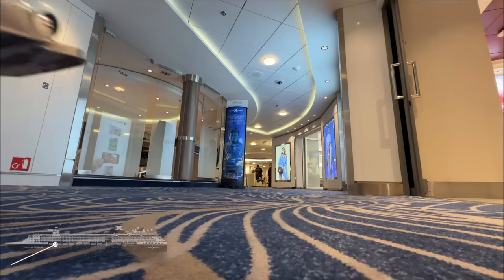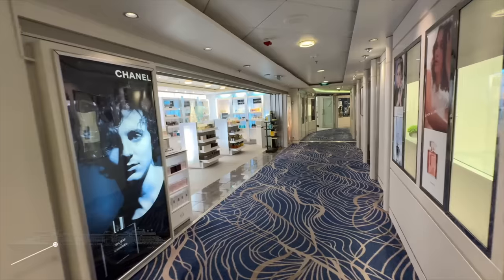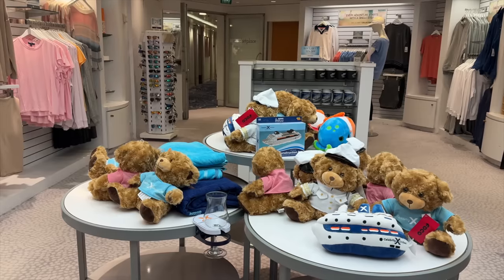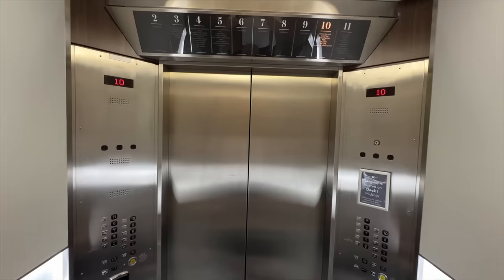As with most cruise ships, Celebrity Millennium has its fair share. Located on deck 5, you can choose from duty-free perfume, a new Mont Blanc pen, or maybe even a pre-owned Rolex. For me though, I'll be bringing back a teddy for my nephew. Time for lunch and for something new.